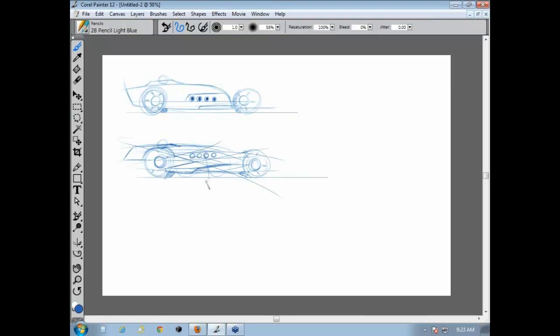But if you're doing a final drawing, definitely drawing the curves on there and stroking that line is really nice, because it gives you a nice crisp line. And especially when you're dealing with designs and man-made vehicles and stuff, you want those crisp lines for your final design.